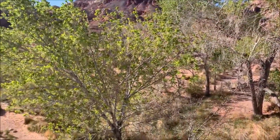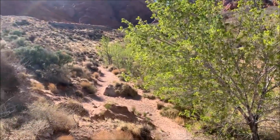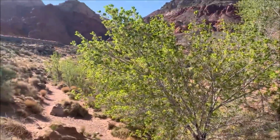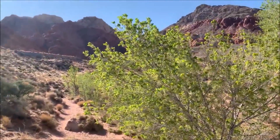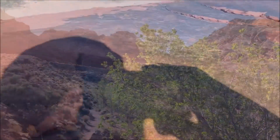Here is one area where you actually have some trees growing, indication that there is water running through here, and at certain times of the year you can see water running through here, but it gives a good stark contrast to the red rocks in the mountains there.